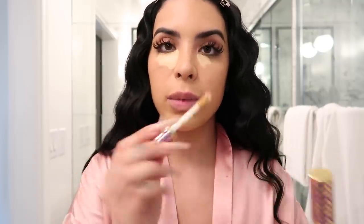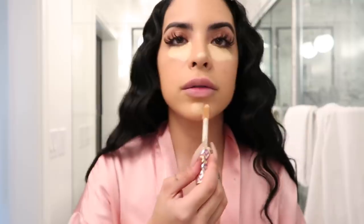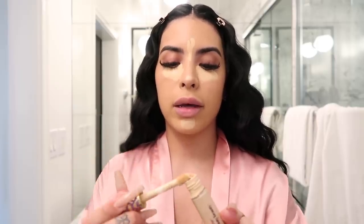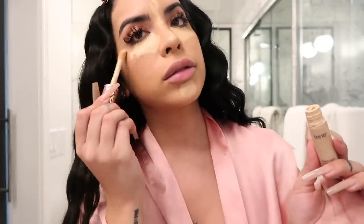I know a lot of you guys are gonna be like, is she ever going to change her makeup routine? And the answer is yes. Hopefully one day. Literally, I use the same products in every video. So I'm gonna grab this Tarte. I'm gonna grab the color Light Sand.